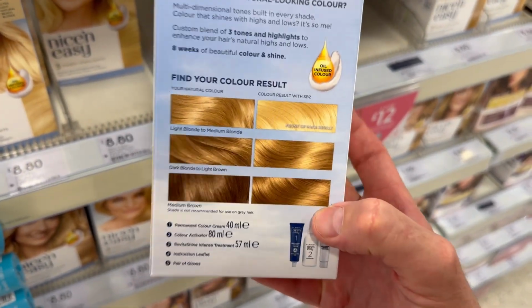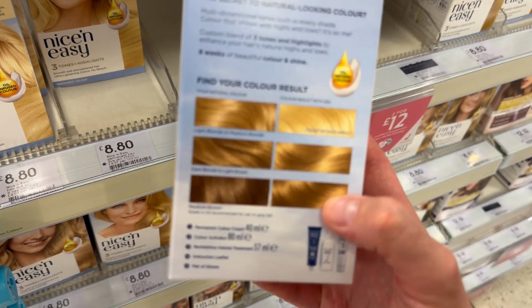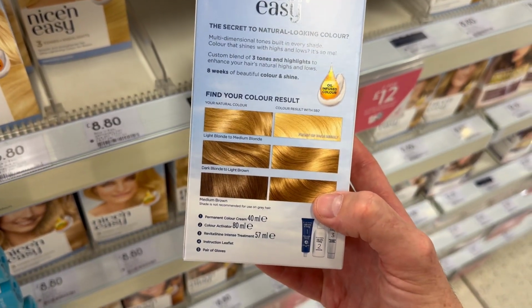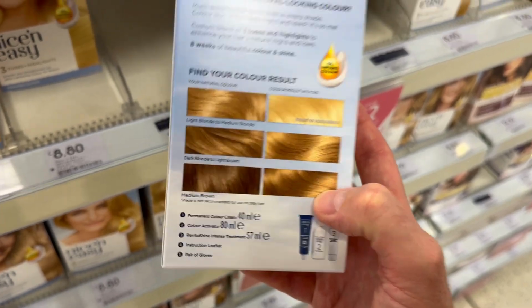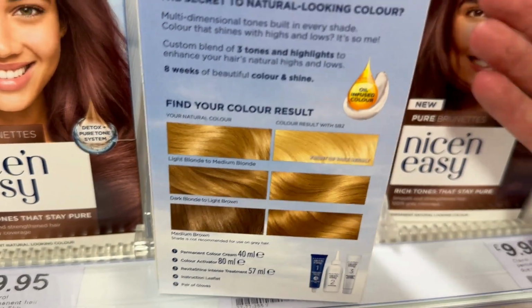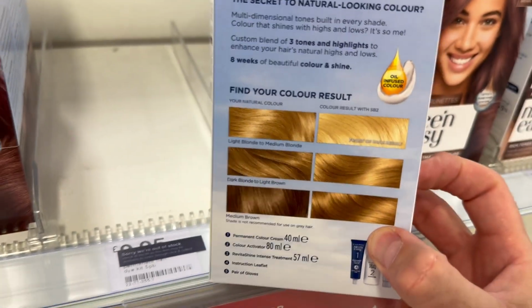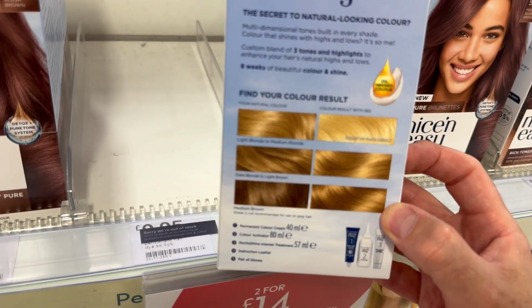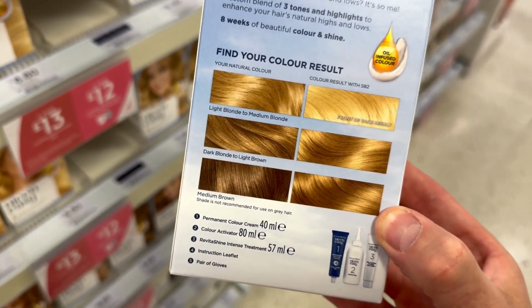But here we have on the back this find your colour result. And this is interesting. Focus your phone, Craig. This is very interesting because I think this is a little bit more honest, if you like. I wonder if I can put that down, if it's going to focus, not focusing on the faces. Maybe not. So this is a little bit more honest with the information that it's giving you.